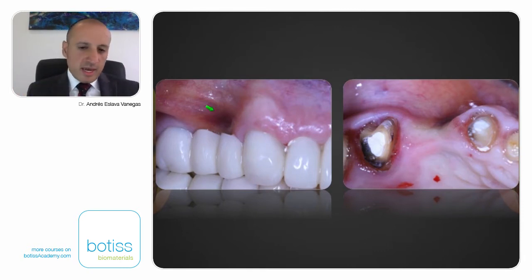So this is the case of Valvas. We're going to see more forward in the presentation. You can see something like this. Look at the defect, okay? And this patient doesn't want to have implants in that area, okay? So we need to rebuild this ridge for pontics.